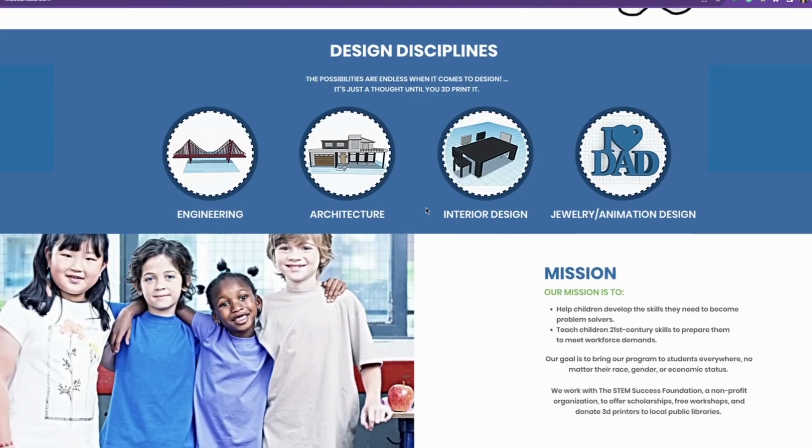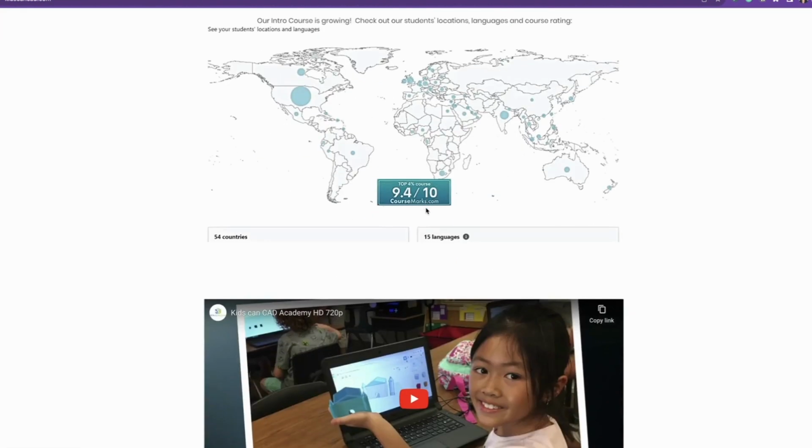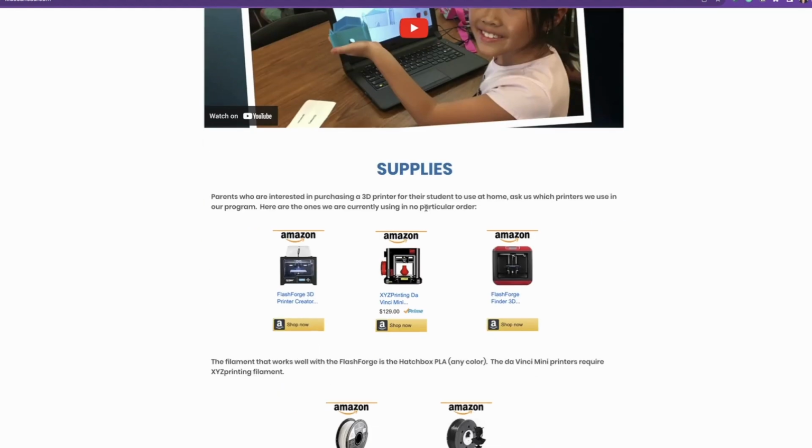Now, you only need an internet connection, a laptop, and a mouse, and that's it. Now, a 3D printer is recommended, but it's not necessary for the course. And actually, again, you might want to check with your own library, because I've seen at some of mine, they have a 3D printer there that you can just reserve a time to go and use. So I think that's pretty cool. That's another way you could do this. Again, really affordable, taking that next step.